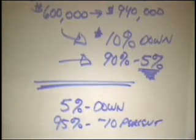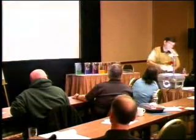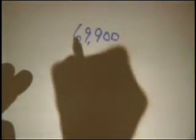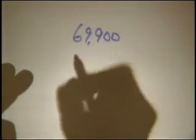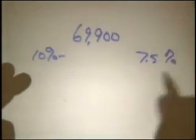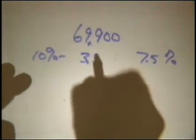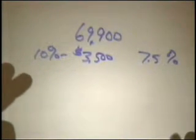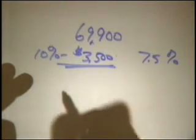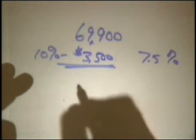Last thing I'll tell you real quick about owner carry, and then we're going to move on to our last bonus method, which is short sales. With an owner carry note, I bought a property one time for $69,900, and it was 10% down, owner carry, 7.5% interest. We did some things at closing, some credits and that type of thing. We actually got it down to $3,500 to close the deal. The seller started with a note of, in round numbers, about 60 some.